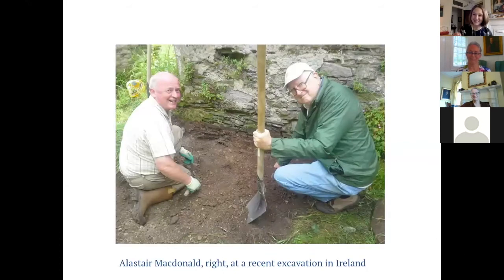Now, I had the distinct pleasure of chatting with Alistair MacDonald recently, and he fondly recalled his time working at Scotchtown. He did note that his efforts to document the excavation were thwarted a little bit by a thief who stole his camera and his camera bag with all of those in-process excavation photos. So that's why we don't have those for this dig.